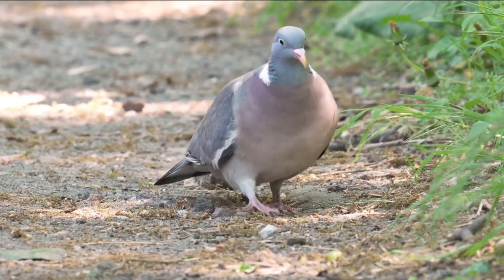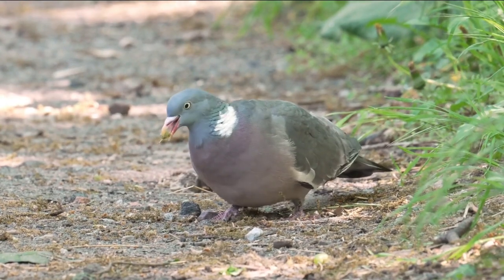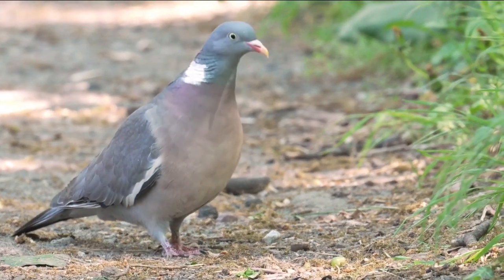Wood pigeons primarily feed on seeds, grains, and fruits, foraging on the ground in search of their food. Their gentle and cautious demeanor makes them a calming presence in gardens and parks.